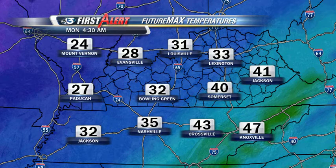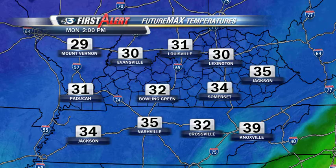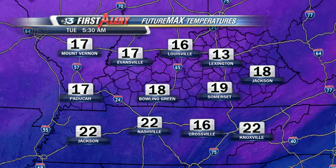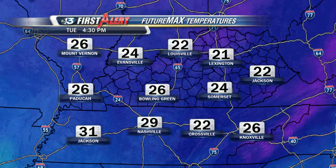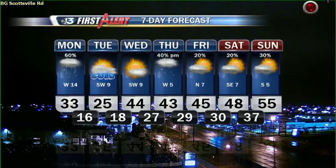Future max temperatures today only getting, say, into around freezing where we are right now. Then temperatures will fall down into the teens for tonight. In fact, overnight lows dropping into the middle teens. And with the wind still out of the west and a bit gusty, that means wind chill factors will be around 0 by this time tomorrow morning. And then tomorrow with sunshine, we're only going to make it up into the mid-20s for high temperatures. And it's going to be cold, folks. Probably record cold that we're looking at.